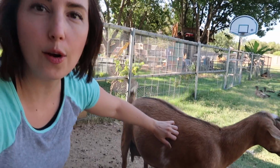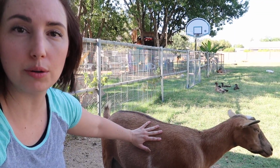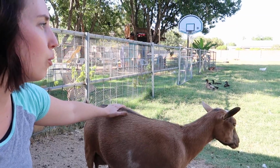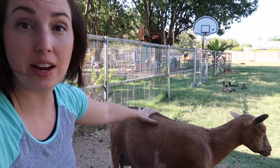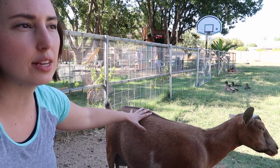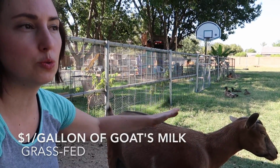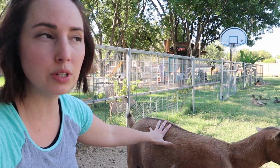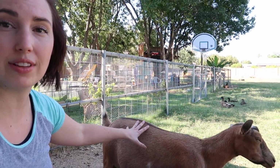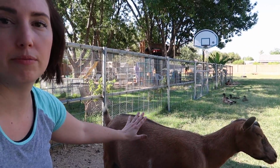Alright, let's get started. Okay, starting with our little goats here. Now we get 100% of our milk from our goats, and we have a combo of some small ones like this, and then we've got one big Nubian over there hanging out. But what we figured out with these goats is that it really costs us about $1 a gallon as far as feed to yield ratio. Now that doesn't include selling any of the baby goats that come along or stuff like that, but that's just strictly how much we feed them versus how much we get from them.